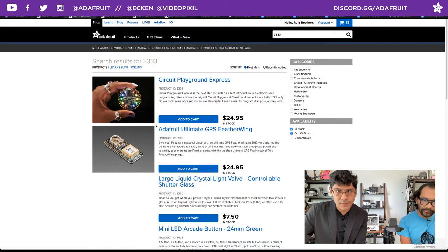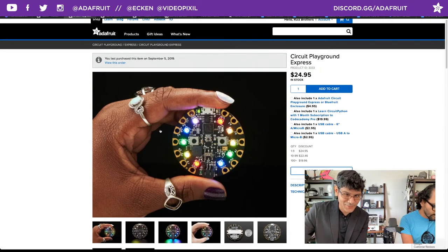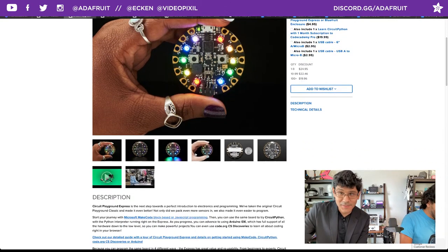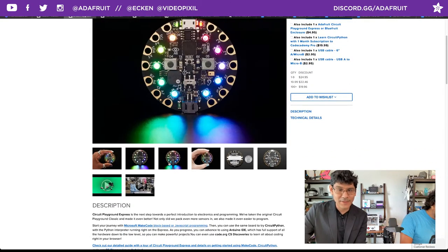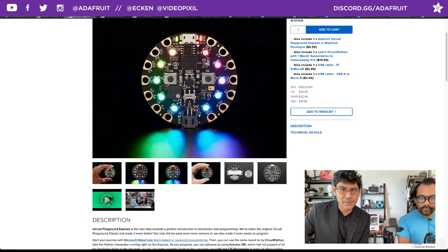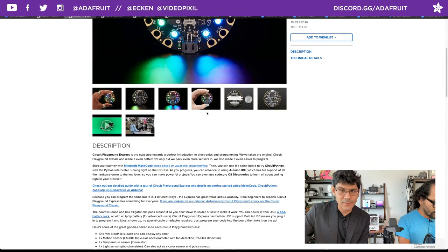So those are in stock. If you spend enough money, you'll get a free one, but you can always get the Circuit Playground if you haven't yet. It's kind of Adafruit's flagship board. It has everything on it that you could ever need for learning how to work with accelerometers and other sensors. I think there's a temperature sensor as well, a light sensor. It has an IR LED for doing remote control stuff. Yeah, the temperature sensor is there. It's got so much stuff going on.